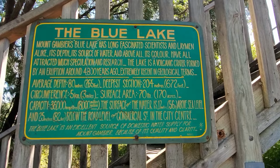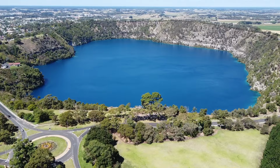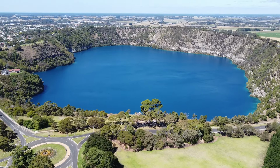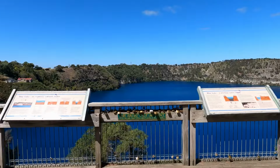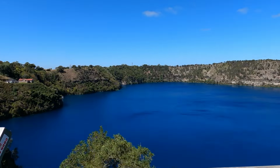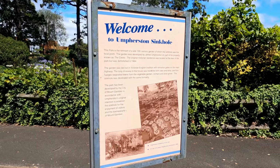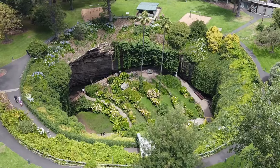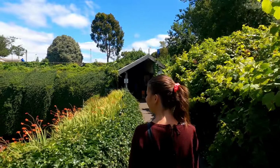The first is Blue Lake, a volcanic crater aptly named for its vivid blue colour. The other is Umpherston Sinkhole, a collapsed limestone cave turned sunken garden. It's free to enter, and it's teeming with life.